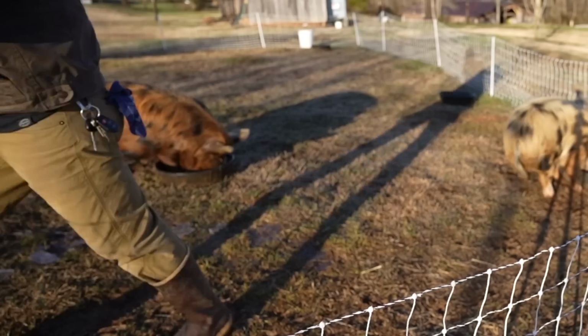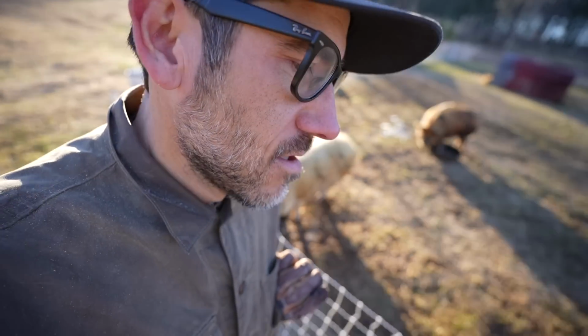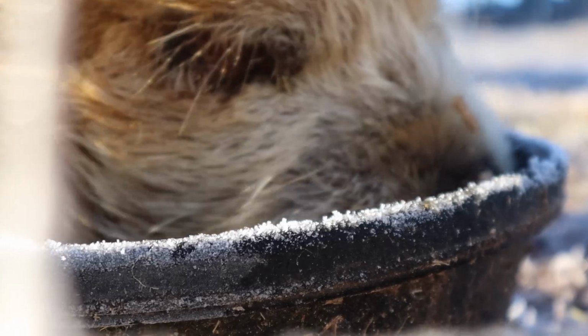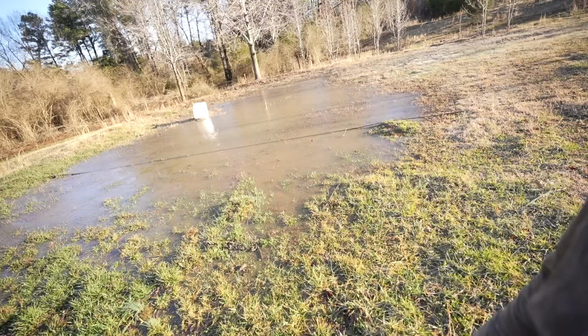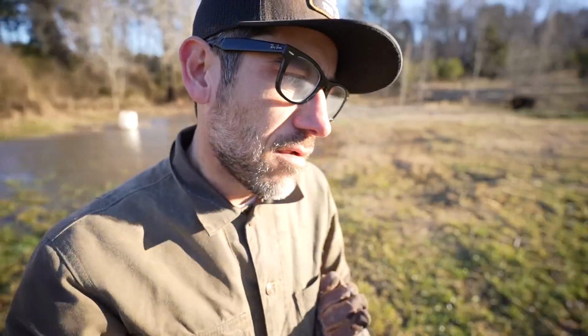Still no babies yet with these two, and honestly I'm thinking we're gonna sell them. You know, it's just not happening, and we want to do other things. You got water. Yep, we got a ton of rain yesterday. Our pond filled up there.